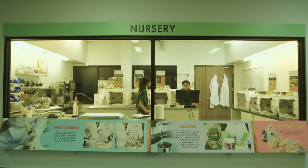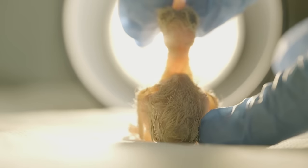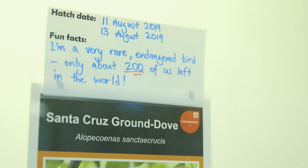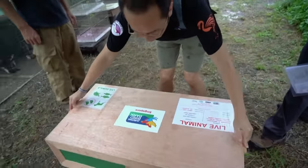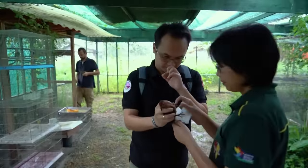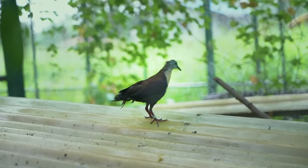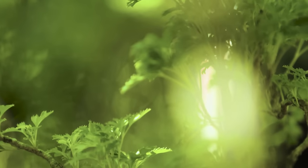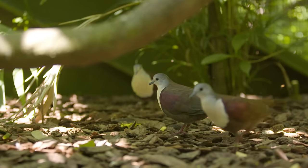Back at the Breeding and Research Centre, our chick whisperer, Gerard, is nursing a precious new arrival. Back in 2017, Jurong Bird Park was part of a team that saved the endangered Santa Cruz ground doves from the brink of extinction. Threatened by local volcanic eruptions and poaching, more than half of the world's known population of Santa Cruz ground doves were moved to Singapore. They now have a healthy colony at the park.